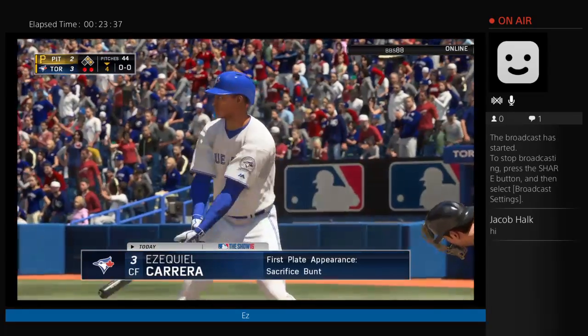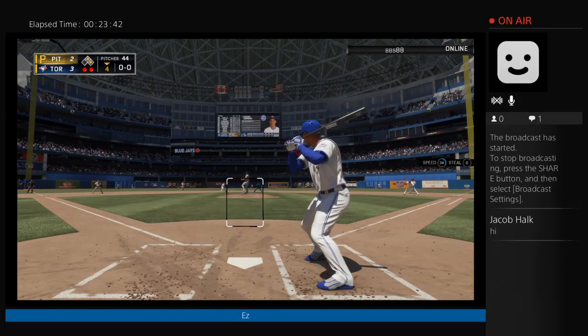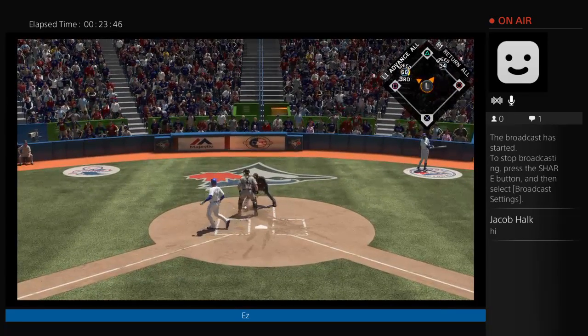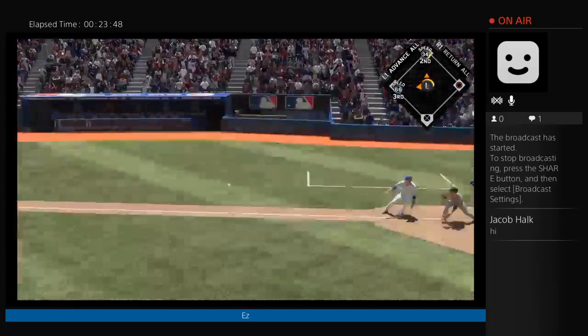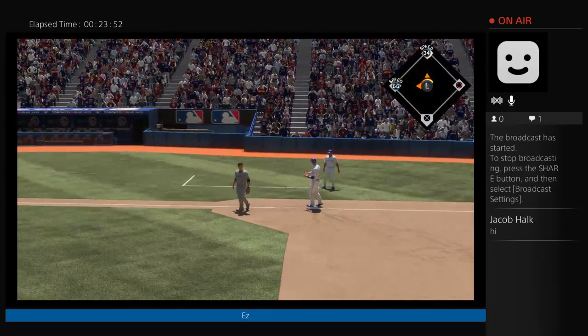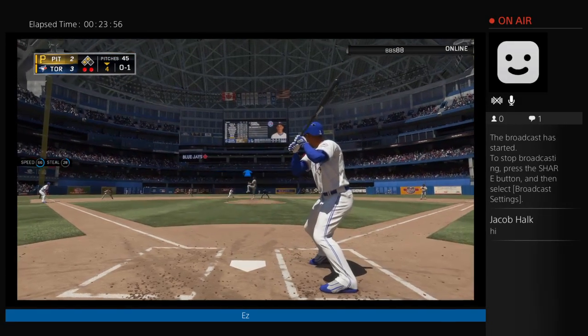Ezekiel Carrera gets a shot here with 2 on and 2 out here in the fourth. And a big 2-out at-bat right here. You know, it's still early in this game, but you don't want to have to look back on this as a major one. And both runners are safe. The double steal executed perfectly. We're in the fourth. 3-2 is our score.